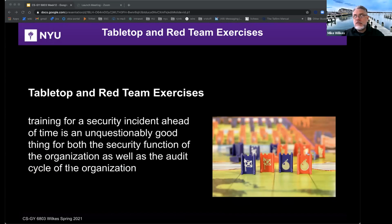You need to be audited that you're performing some type of security testing, and doing a red team or a tabletop or both once a year, or even twice or 3-4 times a year, is just a good sign of a mature InfoSec program. The tabletop exercise is a security incident preparedness activity. It takes participants through the process of dealing with a simulated incident scenario and provides hands-on training for participants that can then highlight flaws in incident response planning or documentation.